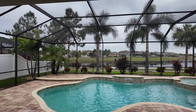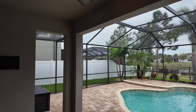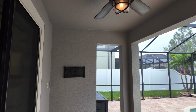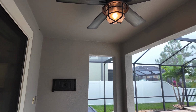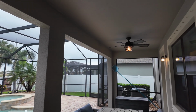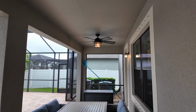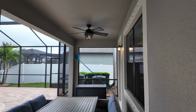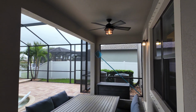You know, of course, we had the covered patio. We added that as a structural option, and we added the TV out here, the fans, and yes, we extended this to go to the full length. That was definitely a no-brainer for us, and I cannot remember how much it was, but yes, we have no regrets in extending this whatsoever.